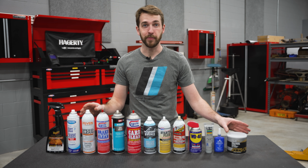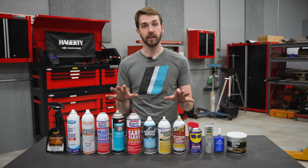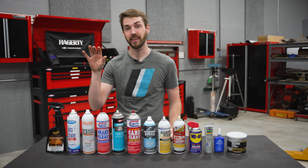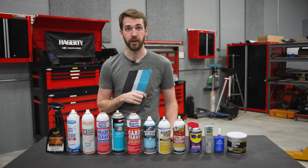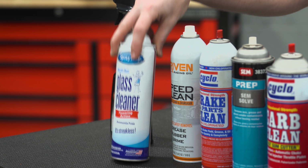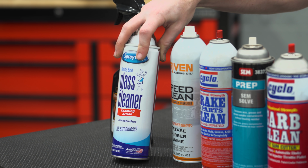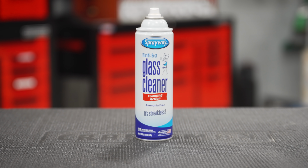Everything we've talked about up until this point has been mainly for working on your car. And now we're talking about items to keep your car clean and safe while you're driving. And the first one for that is find a great glass cleaner and use it regularly. There's nothing worse than a windshield you can't see through.